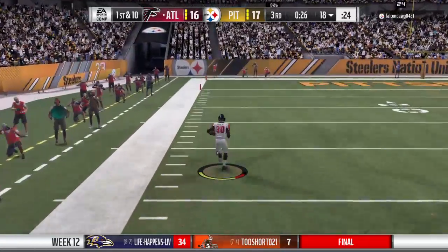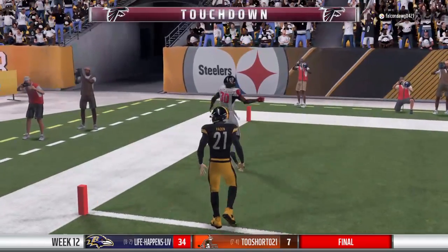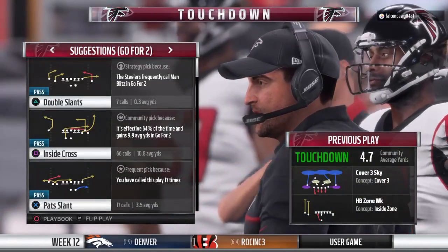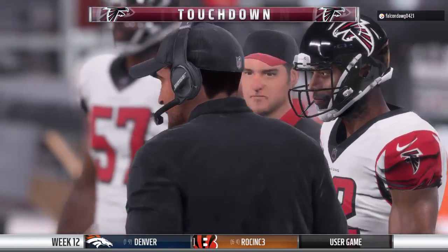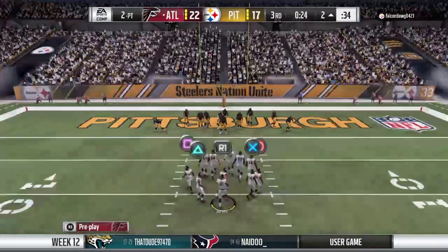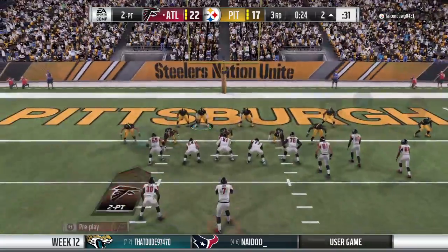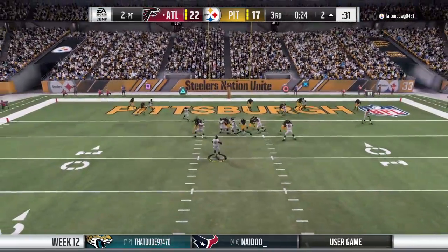A big seam, and he might go all the way. And he'll take it into the end zone. Touchdown, Atlanta. A big play there with touchdown number 3 here in this game and 17 now on the year. And the Falcons have retaken the lead.